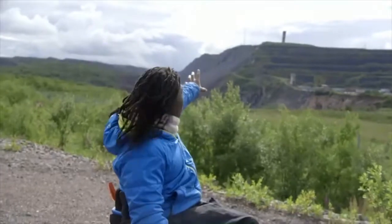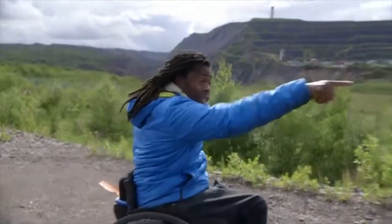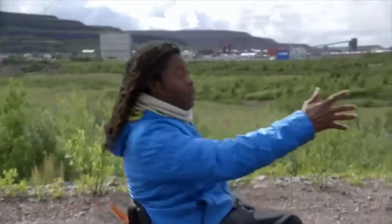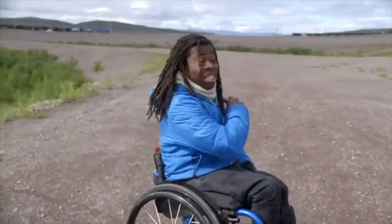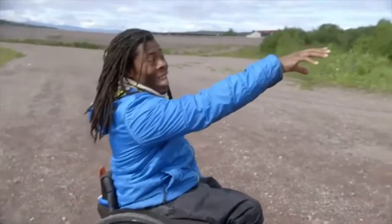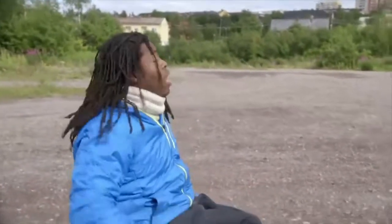That big mountain over there dominating the skyline is the iron ore mine. Now in that direction is where the sinking began. You can see how the earth has just started to collapse. And what's going to happen is eventually it will spread over there, and everything you can see in that direction, all the houses, will collapse into that sinkhole. And that's why they have to relocate the whole of Kiruna.